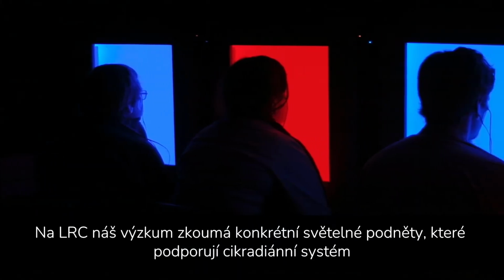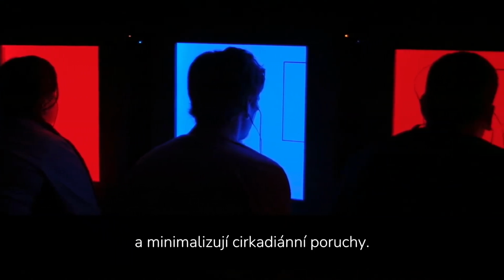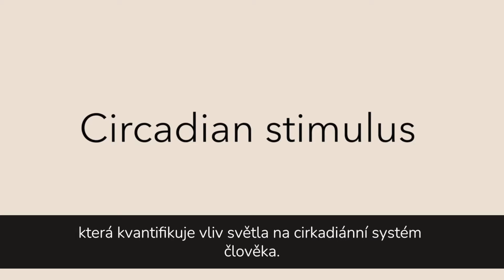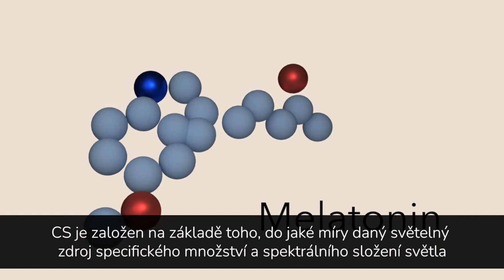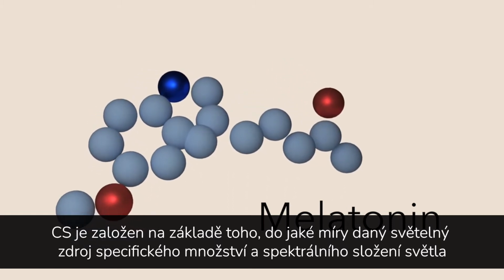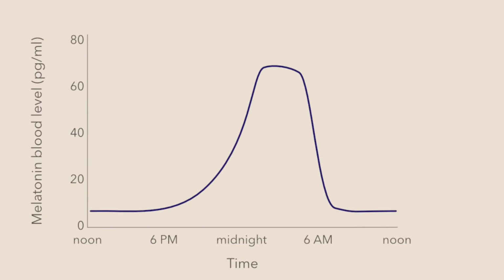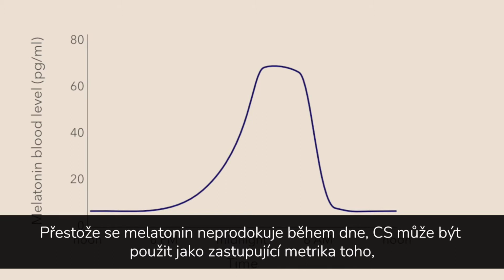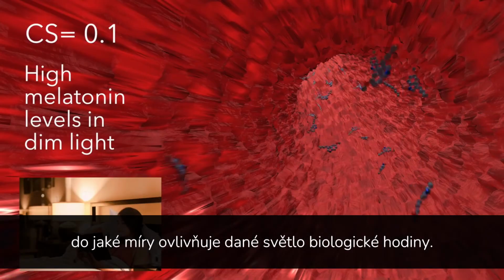At the LRC, our research is exploring tailored lighting interventions to promote circadian entrainment and minimize circadian disruption. To help accomplish this, the LRC developed the Circadian Stimulus metric, or CS, to quantify light's effect on the human circadian system. CS is based on the extent to which a given light source of specific amount and spectrum suppresses melatonin. Melatonin is a hormone that is produced at night and in darkness and is used as a marker of the clock's timing. Although we don't produce melatonin during the day, CS can be used as a surrogate metric for how much a given light affects the biological clock.